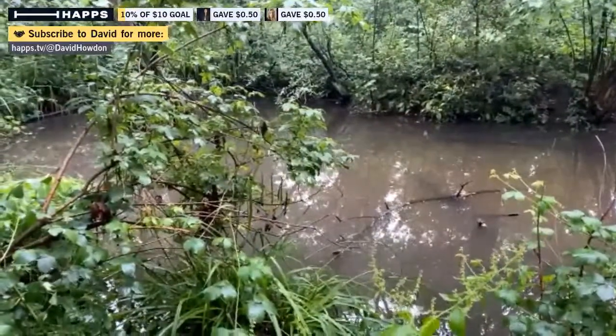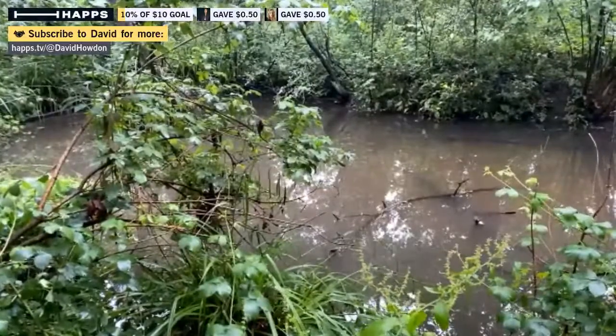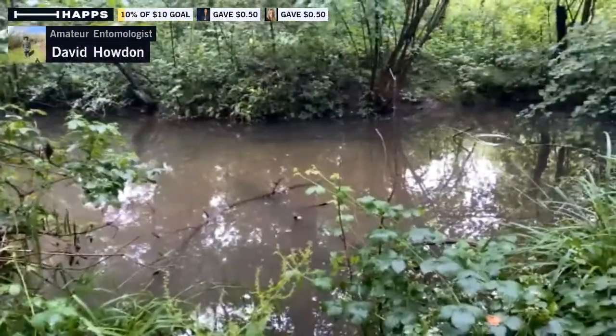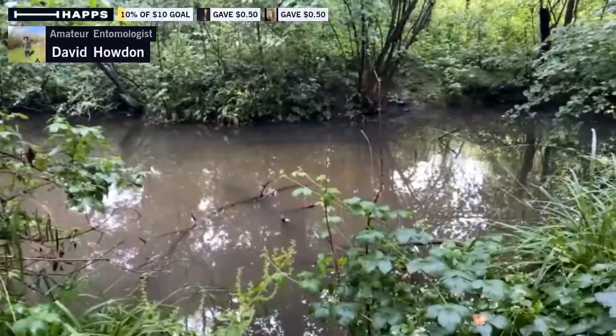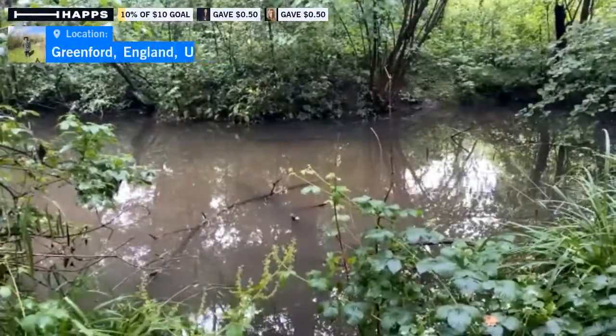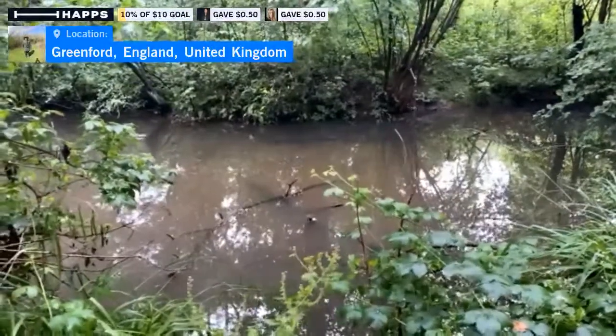Anyway, I think we'll stop there. We've had a look at the main ponds in the reserve anyway. Had a look at how they're doing in terms of water levels, and it's all got rather nicely full with the rain we've had. Hopefully the rain will stop and I'll be able to do some proper insect related broadcasts and show you some insects again on future ones.